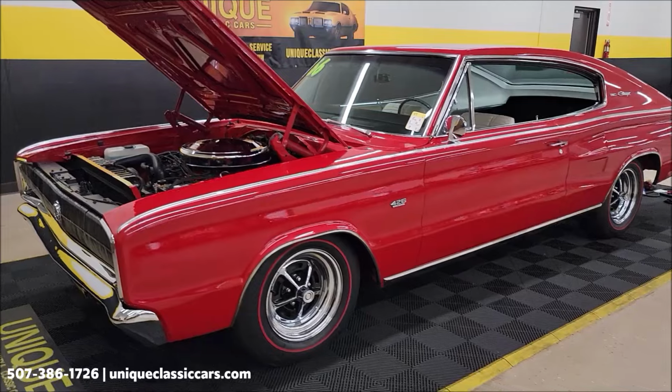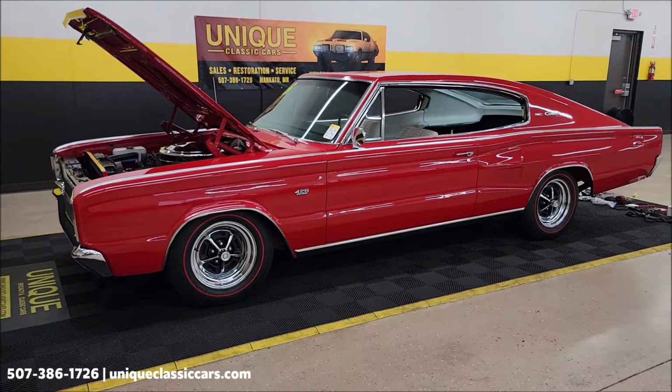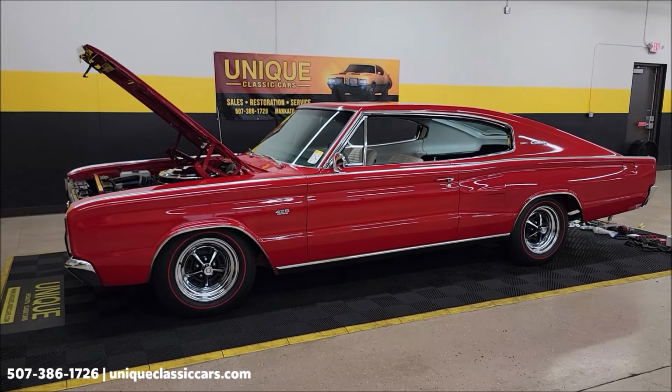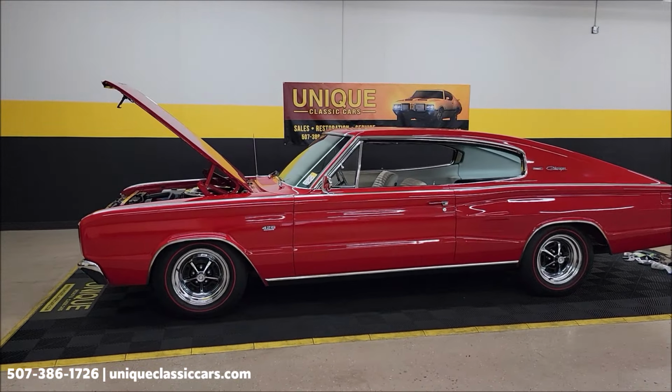Good looking car. 1966 Dodge Charger 2-door sports coupe. Original Hemi car, that 4-speed. Center console. Bucket seats.